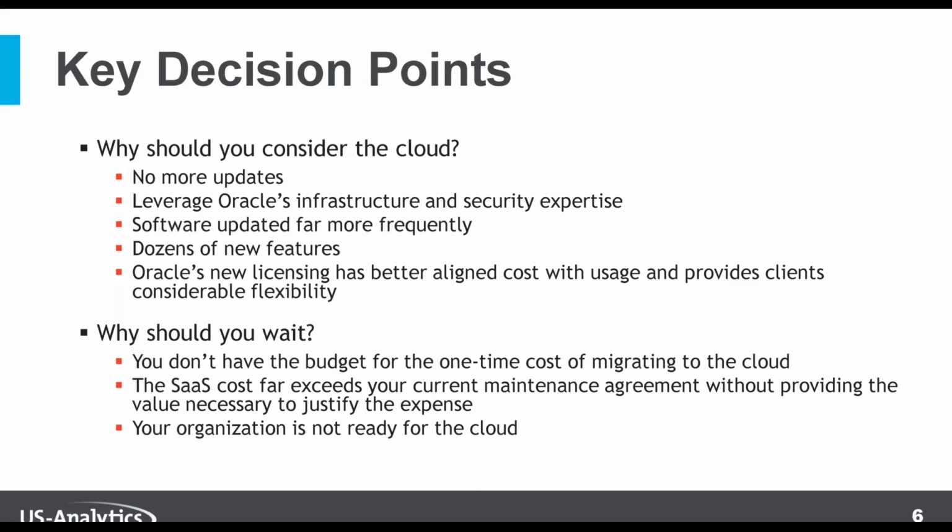Obviously, no more updates is one of the huge benefits. Literally having no involvement in doing anything more in the way of software upgrades, no major point releases that are time-consuming, disruptive, and expensive. You get to take advantage of Oracle's infrastructure and security expertise. So the security around your EPM deployment is no longer your responsibility, and Oracle is uniquely qualified to handle that.